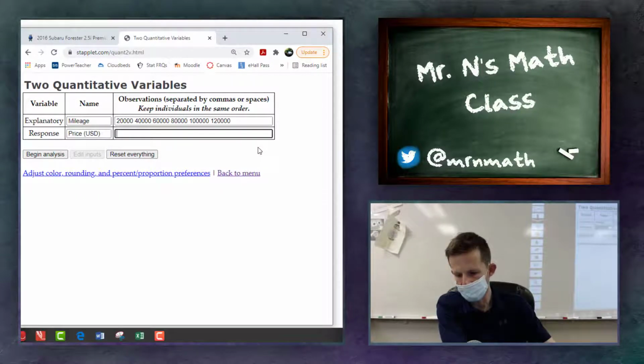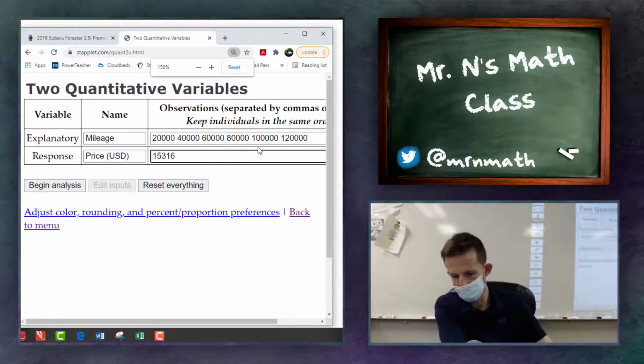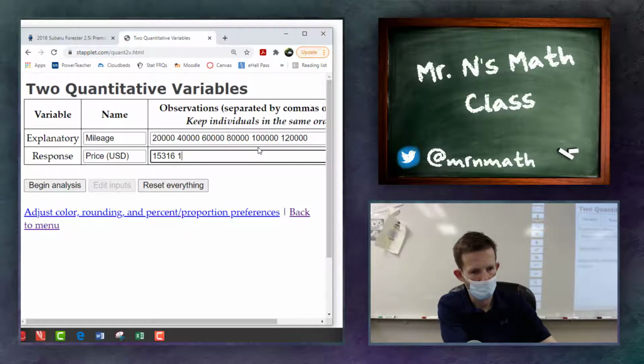That's my, all right, 15316 is my first one. Let's see if I can make it bigger so you can see better. 13904. Don't put commas, by the way, on this. 12365, 10720, 9015, 7338.